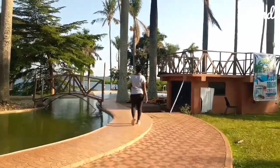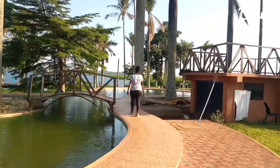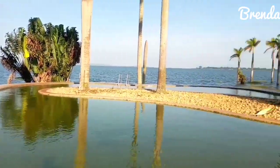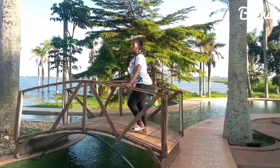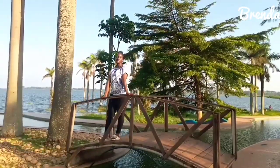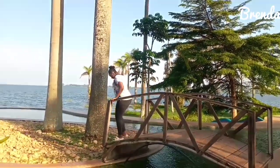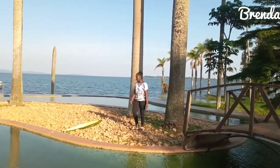Just look around. I enjoy this place. It is a simple beach, but it has its uniqueness in its way. Just look at the way they designed this pool. When you're up, you will think that it goes to the lake, but it doesn't. You just see the view of the pool at the same time you see the view of the lake. That makes it a unique view.